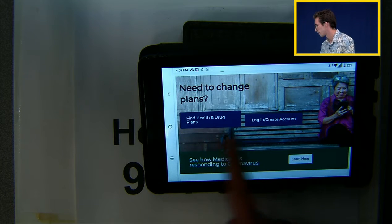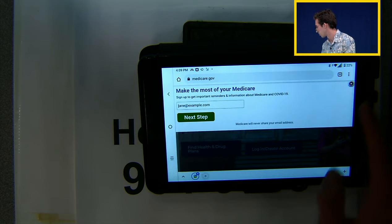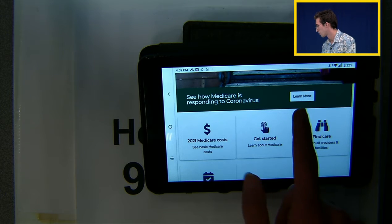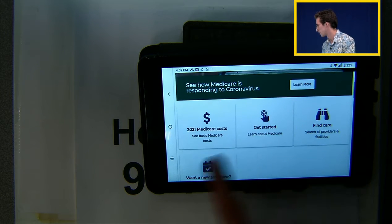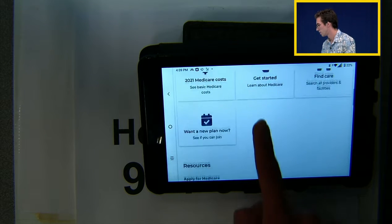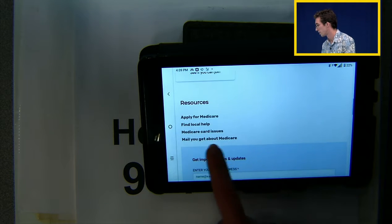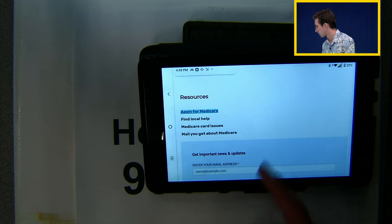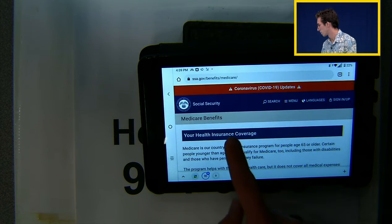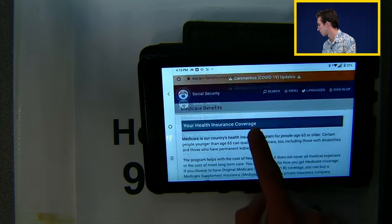So need to change plans. Here you can log in or create an account. You can log in with your Medicare number. And then you can see how they're responding to coronavirus. All information is here, all the official information. Now, if you'd like to apply for Medicare, you can tap on their Apply for Medicare here. This is where you would actually apply for Medicare, ssa.gov/benefits/Medicare.